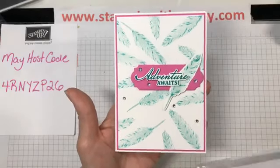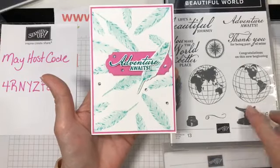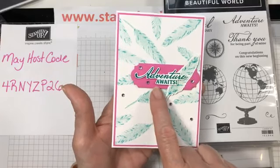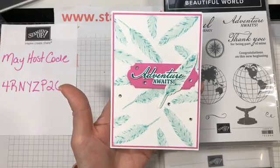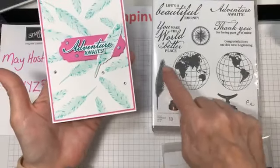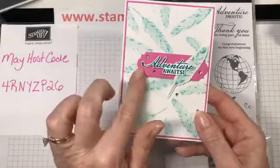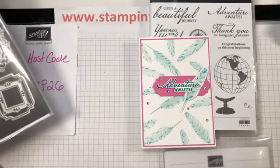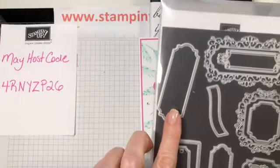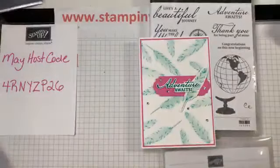So this is my card with the Beautiful World. I feel that it is quite different than what you've seen in the catalog if you've already got your catalog. This is the new Magenta Madness. Since we don't have the stamp set yet, I pulled Bermuda Bay and Pool Party together. And I've used the feather stamp here, and then the sentiment Adventure Awaits. My label die, I went through all of my labels to look for what I thought would coordinate the best, and I came up with this one here, and this is from the holiday catalog, the Ornate Frames dies, and it had carried over, so I knew I was good to use it.